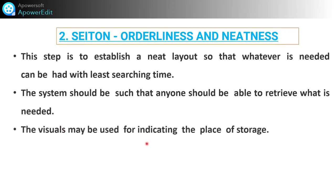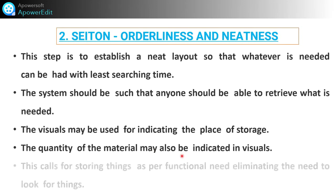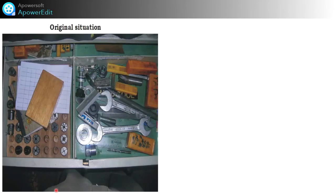Visuals may be used for indicating place of storage. The quantity of the material may also be indicated visually. This calls for storing things as per functional need, eliminating the need to look for things. Friends, I will show you the pictures. This is the toolbox or the drawer where all these tools are, how they are placed.